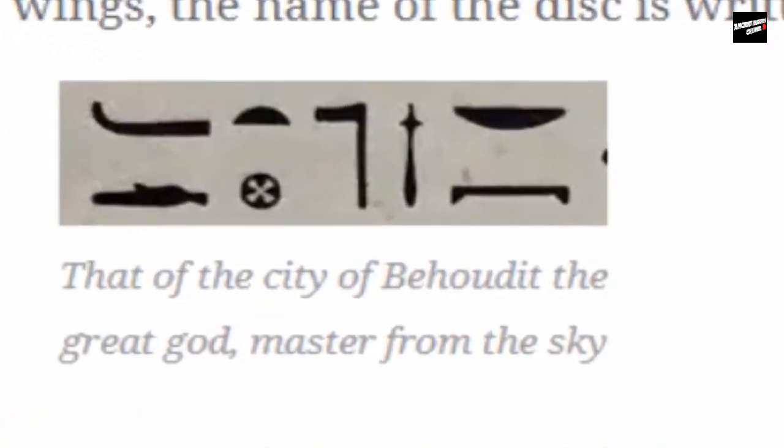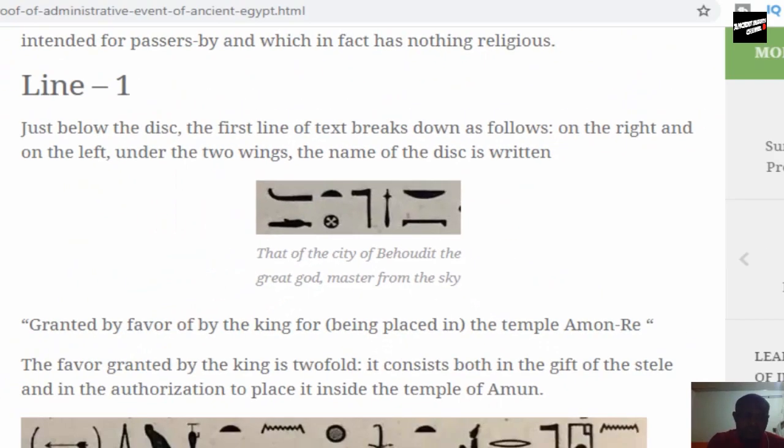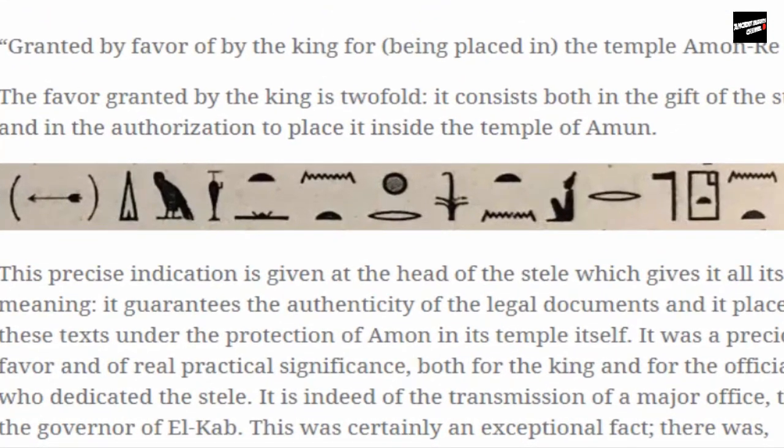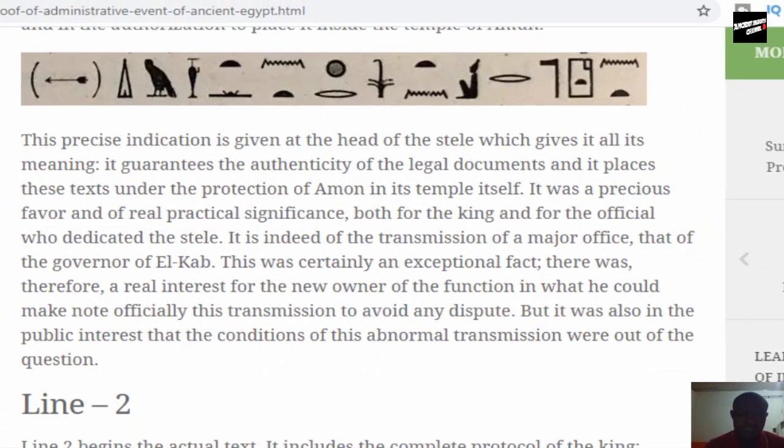Just below the disc, the first line of text breaks down as follows. On the right and on the left, under the two wings, the name of the disc is written, that of the city of Behudit, the great god, master from the sky, granted by the favor of the king for being placed in the temple of Amun-Re. The favor granted by the king is twofold. It consists both in the gift of the stele and in the authorization to place it inside the temple of Amun. Look at this inscription taken from the stela. The precise indication is given at the head of the stele, which gives it all its meaning. It guarantees the authenticity of the legal document, and it places this text under the protection of Ammon in the temple itself.